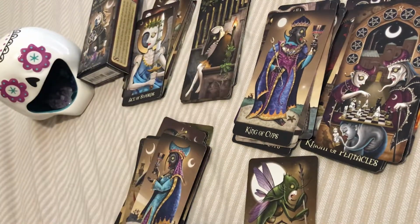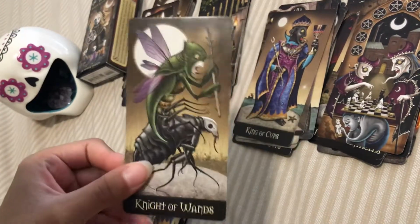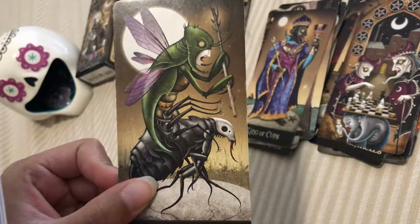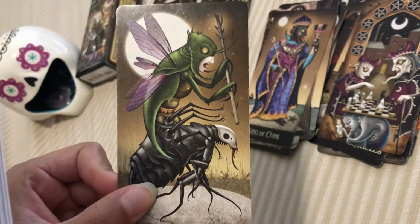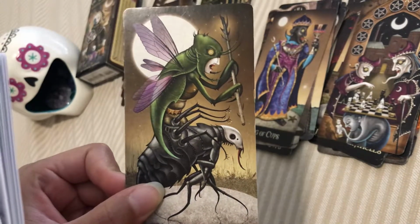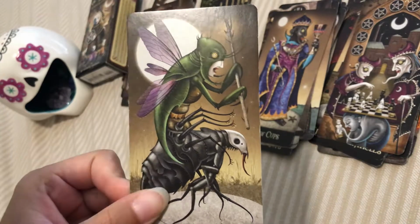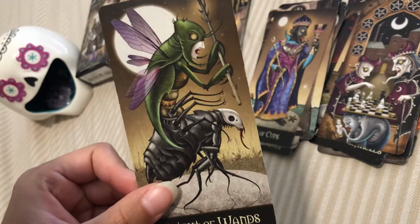And then we have a Knight of Wands. So it says the daring knight rushes across a grassy field ready to meet his troubles head on. Little does he realize his rash and impulsive reactions to life are the cause of his conflicts. Upright meanings: hasty decisions, a sudden journey, impulsive behavior. And like, I mean, look at it. He's on a flea. Okay? Like, it's very fitting.